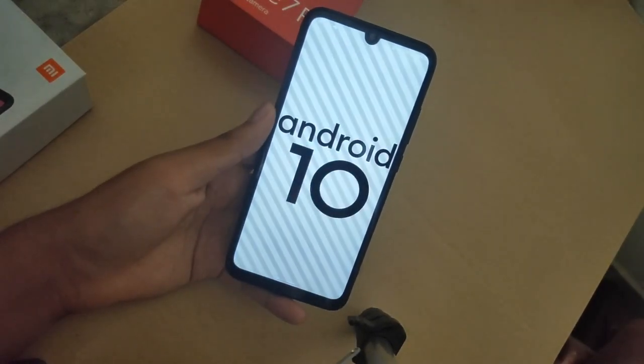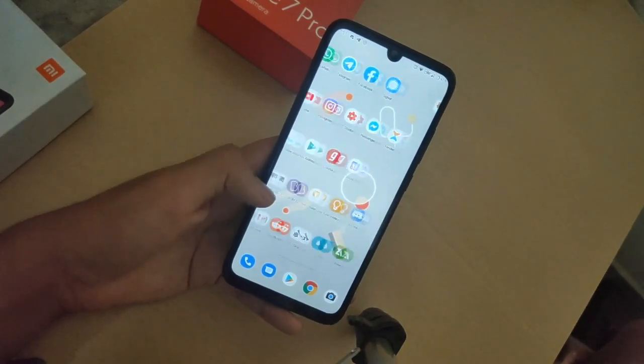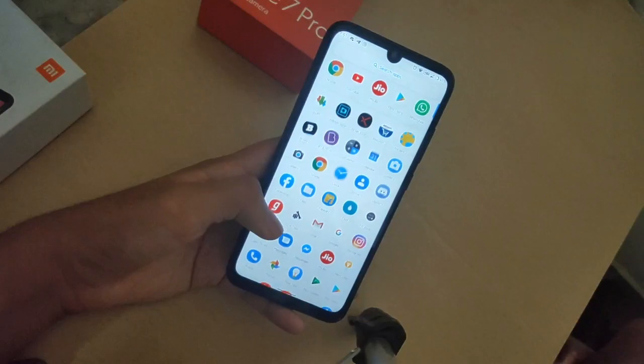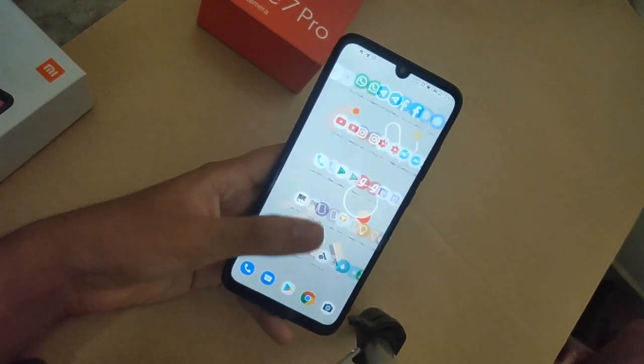And this is the Ancient OS logo in there. You can see that here. And as I told you, this is the Android 10 version. And this is the default wallpaper we get in this ROM. We don't have any live wallpaper present, but we have static wallpapers available in the wallpapers section here.